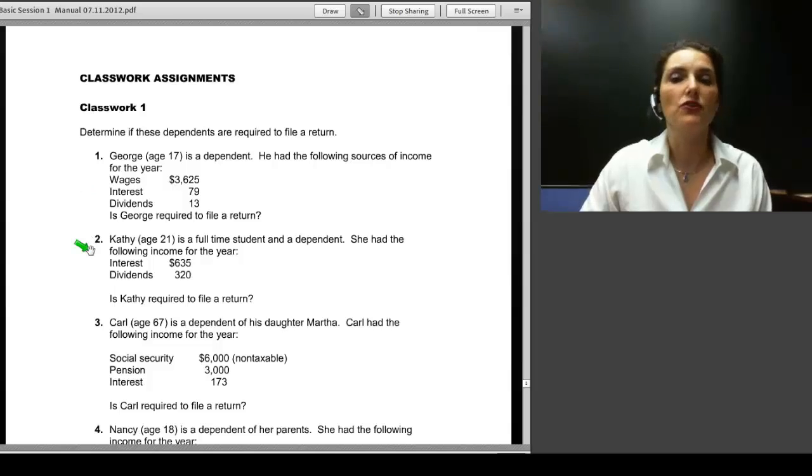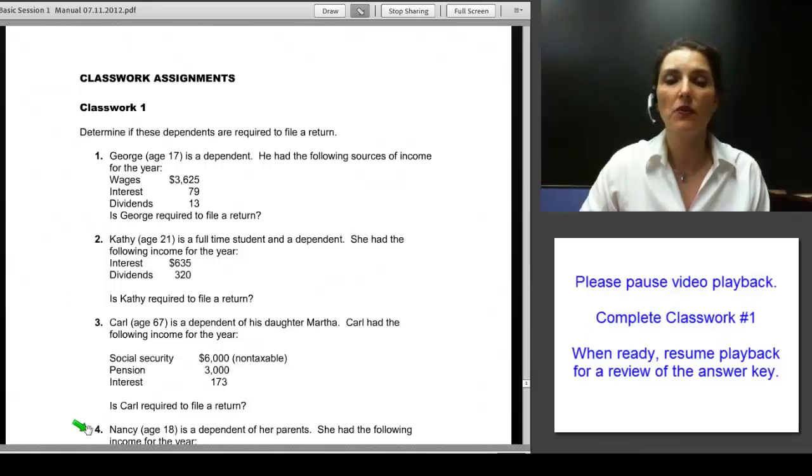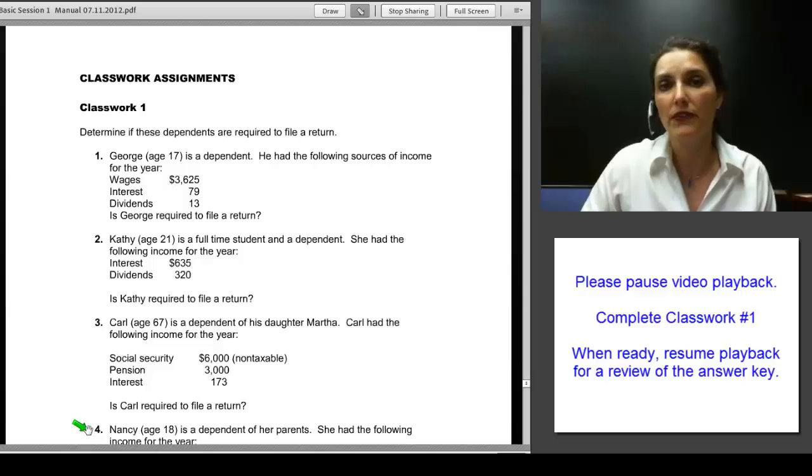So at this point, I would like you to push pause on video playback. Complete questions 2, 3, and 4. And when you are ready, please resume video playback for a review of the Classwork 1 answer key.